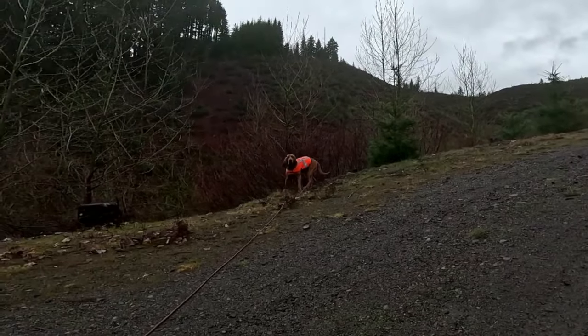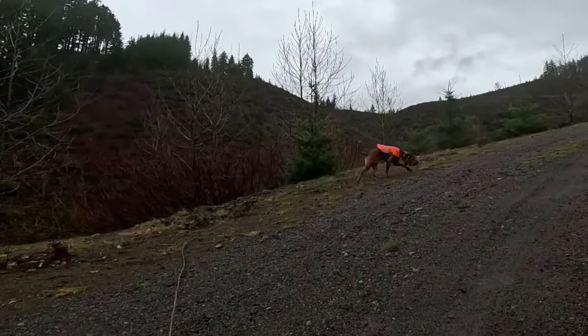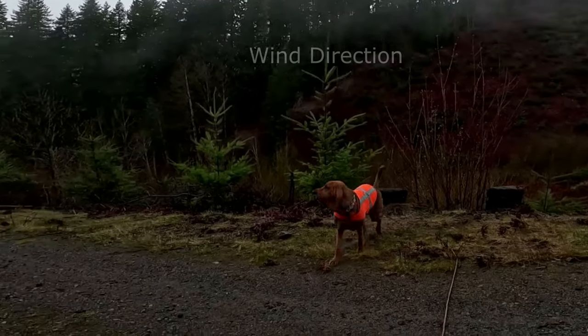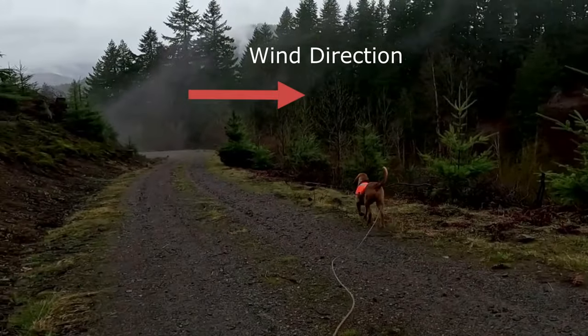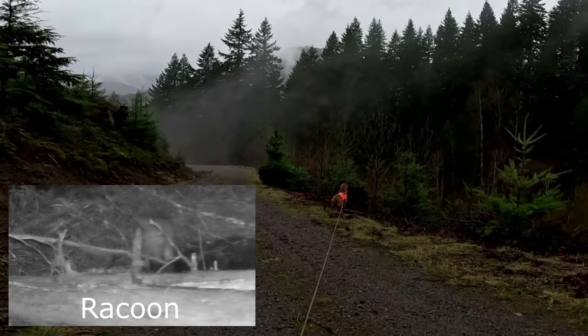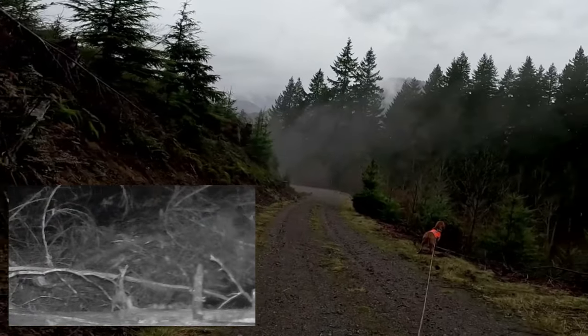Look at her face right into the wind. See what she could smell. Pretty cool. So the wind is coming up from behind us. She turned right around. Look at that. There's something she just caught wind of. Oh yeah. There's something. You can see the fog, how it's coming up.